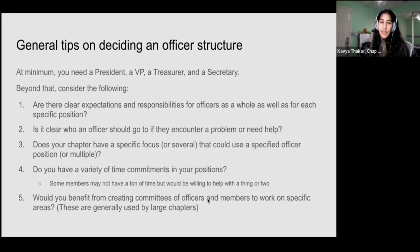The other thing to think about is, does your chapter have a specific focus or something that could use a specific type of officer position, or maybe multiple types of officer positions to fill that goal or whatever it is you're trying to accomplish? So for example, if you really want to focus on your marketing, maybe you could use someone who's a graphic designer that can make flyers. Maybe you could use someone who's a webmaster who can make your website better, or something like that. So consider having diverse officer positions or officer roles that people can go into so that they can feel like a part of the team, but also focus on something that really moves forward and supports your goals as a chapter.